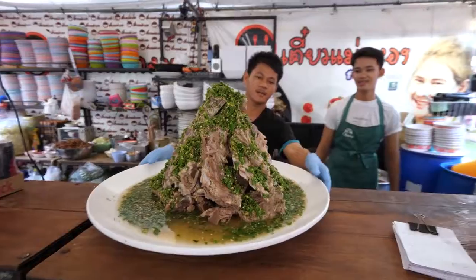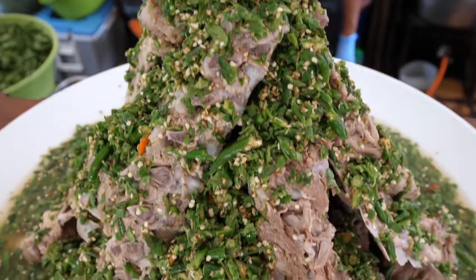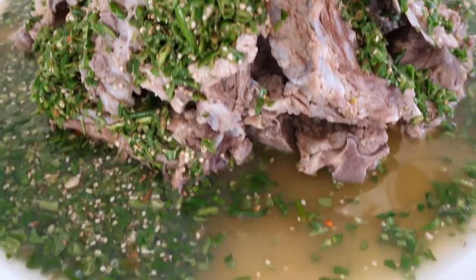They literally take pots and they're like buckets and they mix up the soup broth with crushed green chilies and just literally anoint that. Just dump it on, just fully coating it in a layer of chilies and that soup.